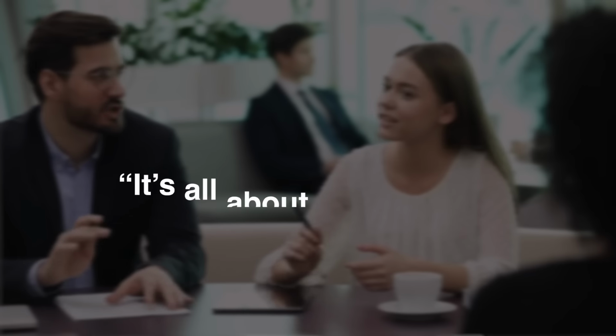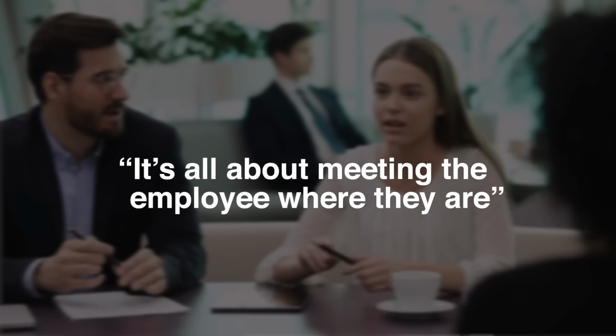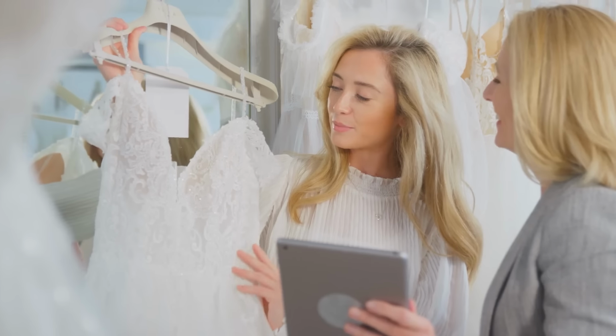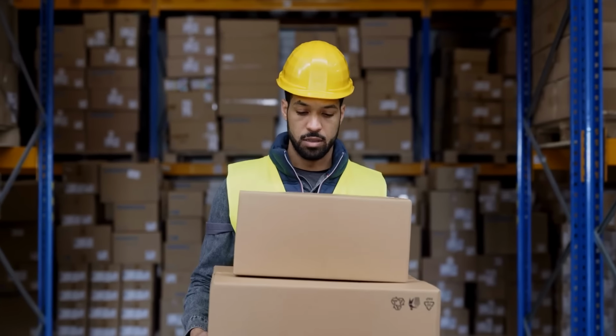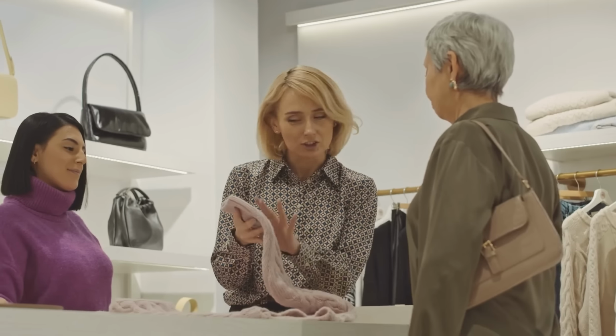Employers don't want to find themselves in a situation where they've over-engineered the training and it doesn't resonate with the target audience. It's all about meeting the employee where they are and leveraging technology in the right way to deliver training that suits the employee's specific needs, whether that's on the sales floor, behind the cash, or in the stock room. Personas help employers to understand their learning audience while allowing them to create targeted content, address knowledge gaps, and improve motivation and engagement.